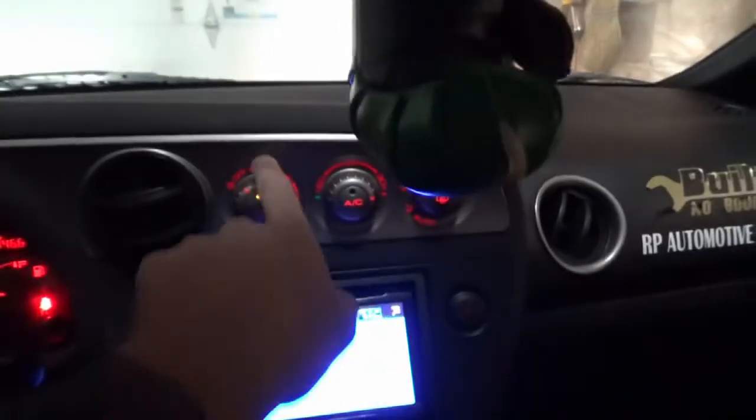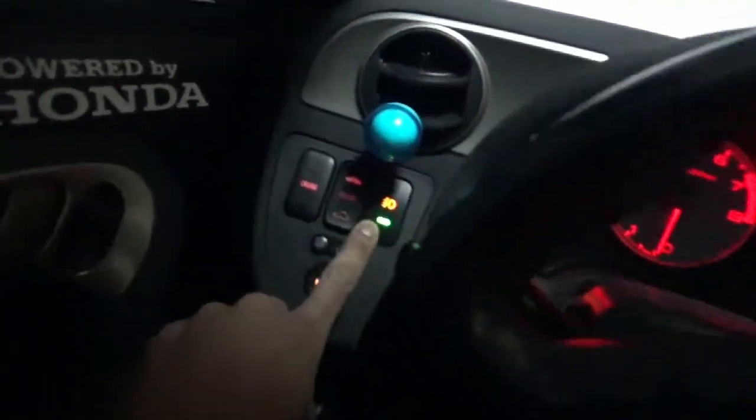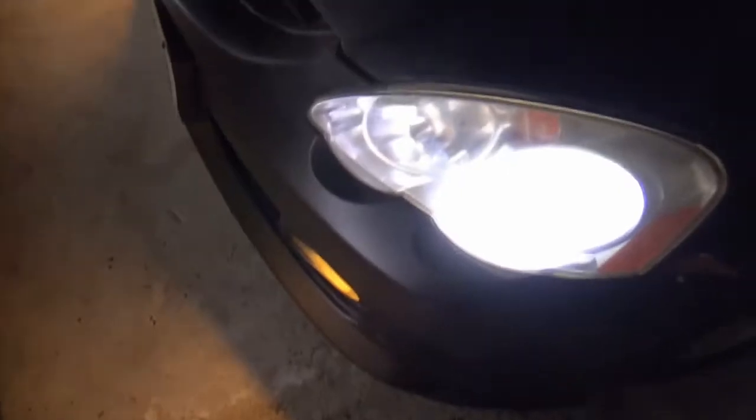So these lights were all out on this car. What I ended up doing was replacing all these as well. All these I replaced as well. I had to solder the light into this piece here. So that was fun. I actually ended up burning my hand because I forgot about the soldering machine and grabbed it. So this is what it looks like with the fogs on.